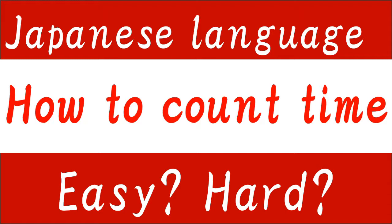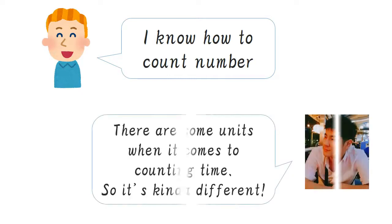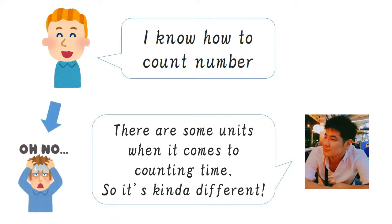I guess today's class is kinda boring, but if you know how to count time, it's really helpful for you. So let's start. Perhaps some people already know how to count numbers. Actually, that's great. But when it comes to counting time, it's kinda different from how to count numbers because of some units. This difference often makes people feel confused. I know you will think after all of that study, oh no, like that. However, your efforts help you to understand how to count time easily. So your efforts are not meaningless.